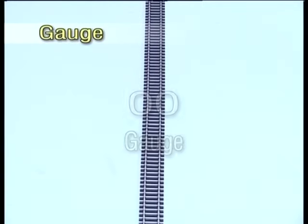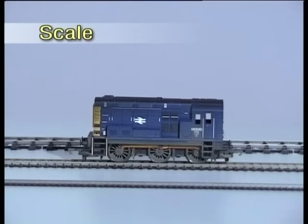Another basic is gauge. Gauge refers to the distance between the rails. Here the distance is 16.5mm, which is commonly called OO gauge in the UK, or HO gauge everywhere else. So here we have a 4mm scale OO gauge locomotive.